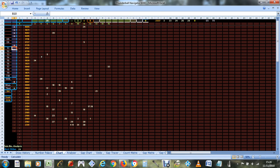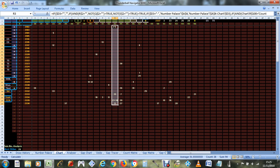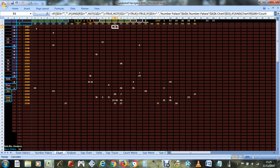So anyway, if we narrow it down further, so the current trend sets of balls, which is sets 5, 6, 7 and 8, then this is what the chart looks like. You can see that number 28 is most overdue, and also most overdue for its frequency. So 28 stood out on that, 24 stood out with 28.